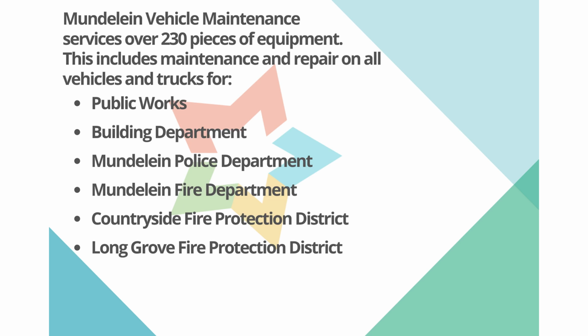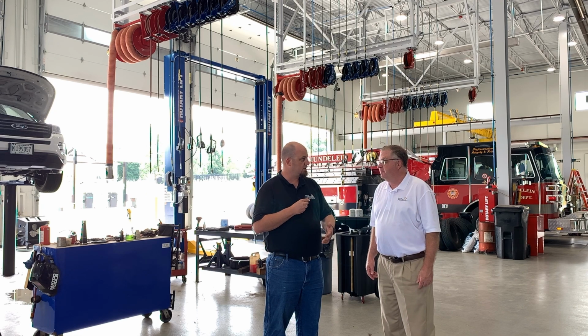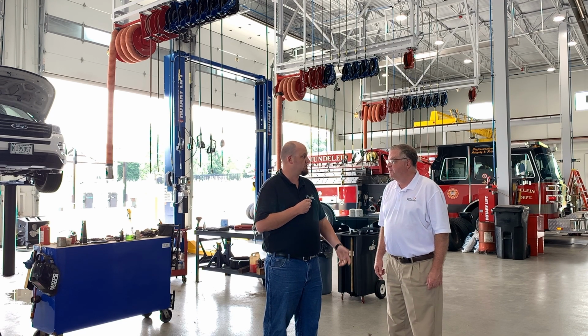We also service the police department, the Mundelein Fire Department, and as of recently we also provide maintenance and repair for Countryside Fire Protection District and Long Grove Fire Protection District as well. So we also maintain all of our standby generators throughout the village. So we have standby generators in all the buildings. We also have them at the pump stations and lift stations. So those are small diesel or natural gas generators that we also maintain as well.